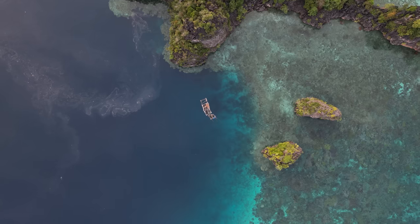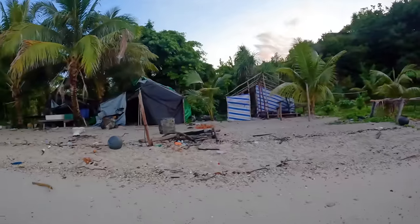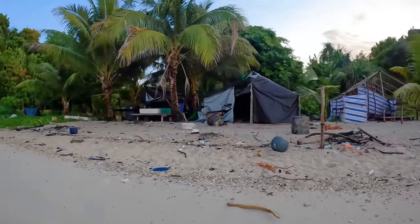Looks like the fishermen that had the nets out here have a little bit of a camp here on this little beach. Looks very random. The skies have cleared up now, which means tomorrow is going to be incredible. It's getting a little bit late in the day now. We want to get back to the boat before it gets too dark to see the shallow reef.